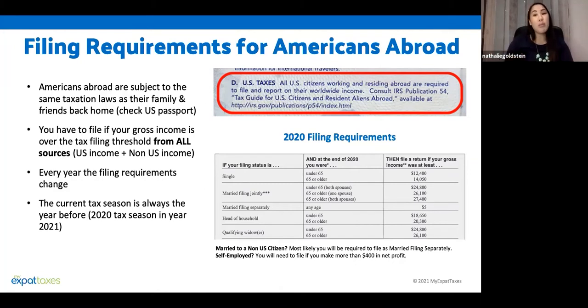And if you are self-employed, so if you did any type of freelancing gig over this year and you made more than $400 net income from that job, you also have to file taxes because you might be subject to US self-employment tax, which starts at $400. So keep that in mind, because even if you don't meet the $12,000 threshold, but you meet the other one for self-employment, you still have to file your taxes.